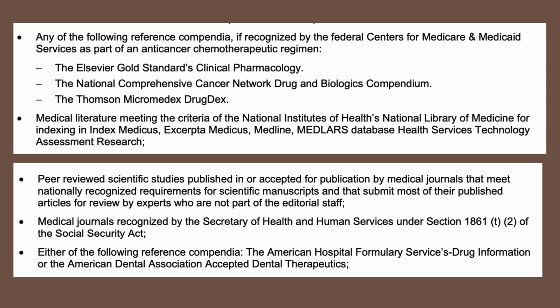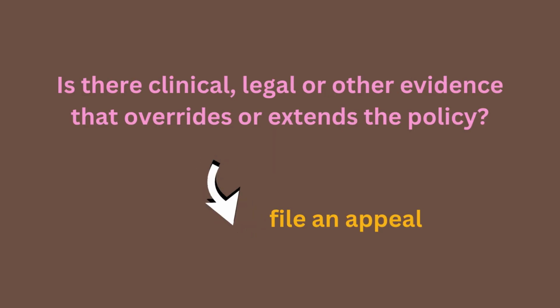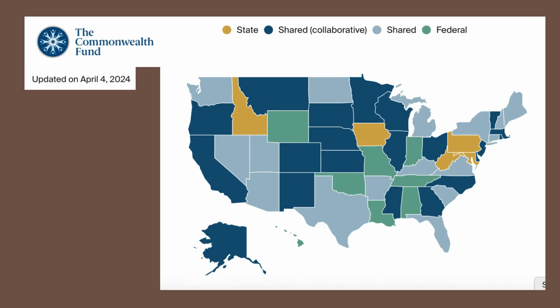If something has been deemed not payable because it is not a benefit under the policy or is listed as an exclusion, is there again clinical, legal, or other evidence to override or extend that policy? And I'm thinking, for example, of the No Surprise Act, the federal law that forces insurance companies to extend their coverage under certain circumstances, especially emergency. Some states, such as California, also have state laws that force extended coverage or beyond the terms of policy under certain circumstances. For example, out-of-network services rendered at an in-network facility.